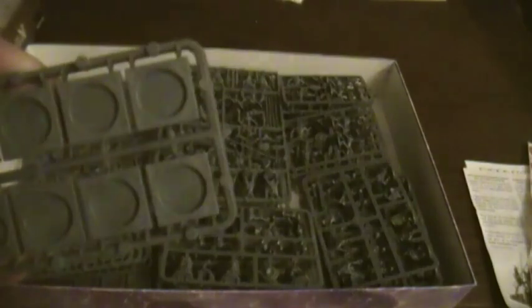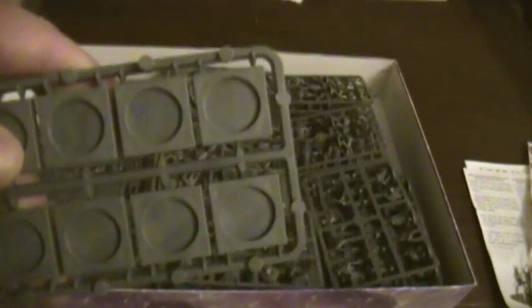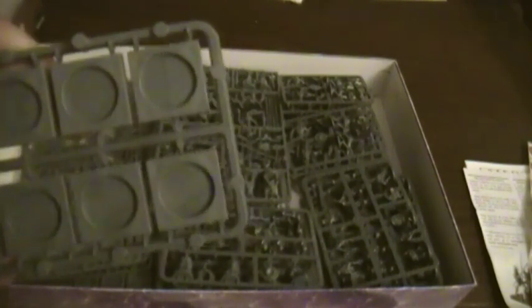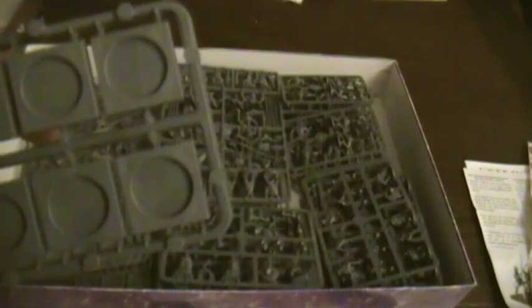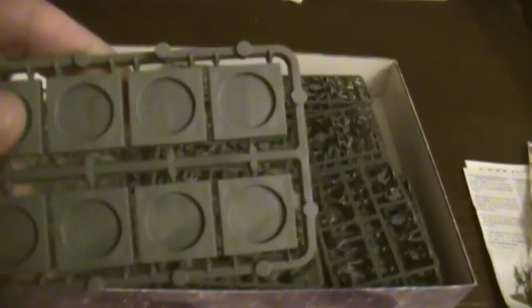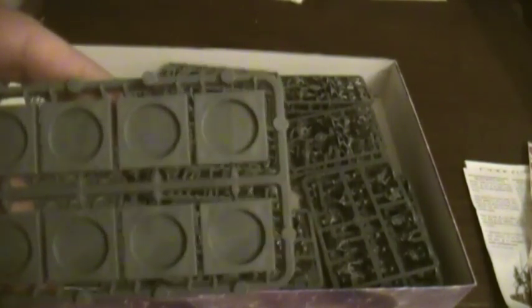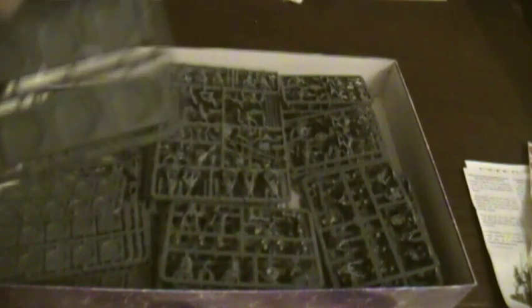These can be glued neatly underneath the round bases. You see how it has that round indentation. These are called ready bases in the literature. So here there are 110 of the square ready bases. These come in handy if you want to use the models in Warhammer Fantasy Battles, because that rule system requires square bases.